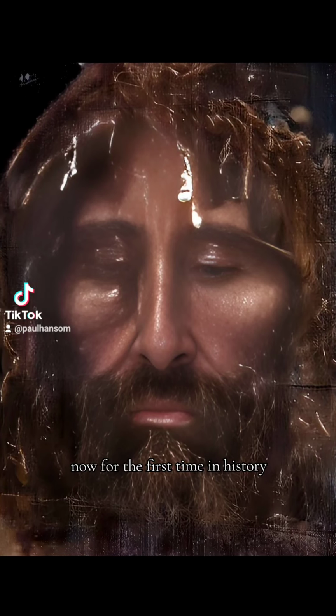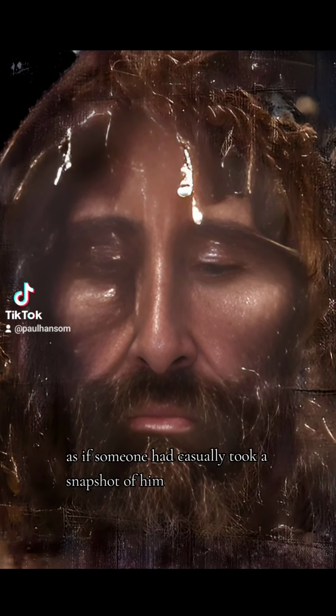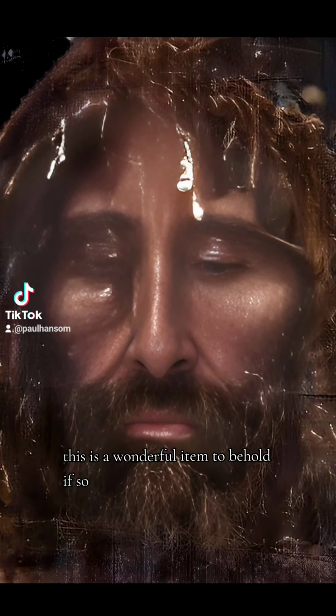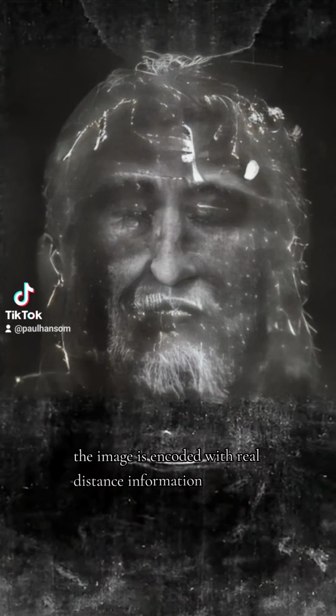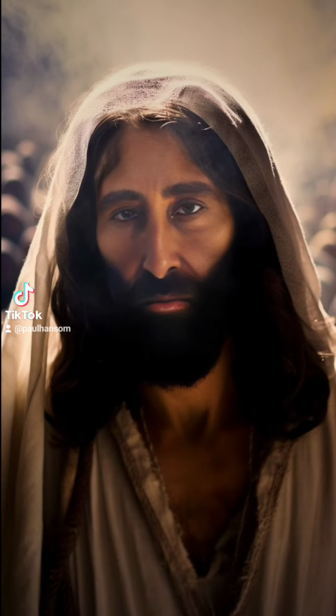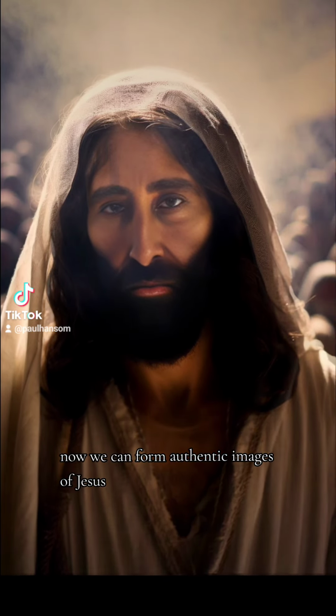Now, for the first time in history, we could be gazing at the face of Jesus as if someone had casually taken a snapshot of him. This is a wonderful item to behold if so. This is the 3D mesh that was created originally from the shroud. The image is encoded with real distance information. Now we can form authentic images of Jesus.